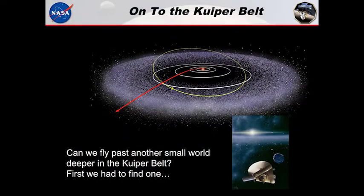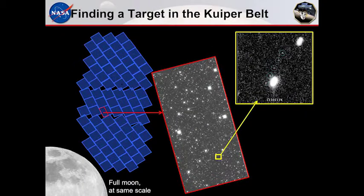We eventually used the Hubble Space Telescope, and used a lot of time on it. Each of these squares is a patch of the sky that we covered painstakingly with Hubble, covering an area about the size of the full moon in the sky where we expected any object we could reach to be. And we got these data in 2014. We looked through them very painstakingly.